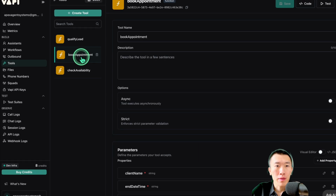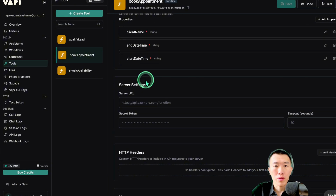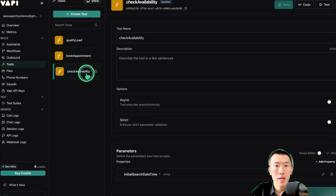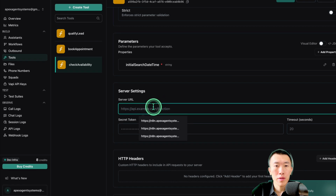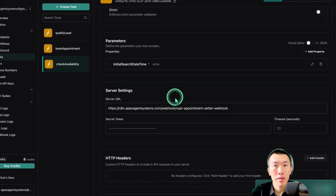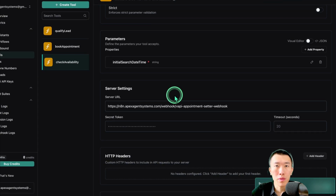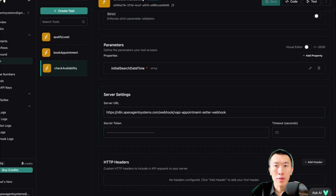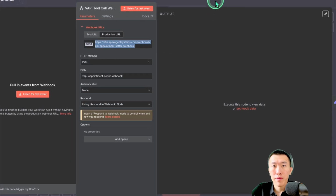Okay. Now, go over to the second tool, paste this, hit save. That's done. Last tool, go down here, server URL, paste, hit save. Okay, so this is officially completely done, including the tools and hooking it up with n8n. Okay, so now we can go back over to n8n and finish filling this out.